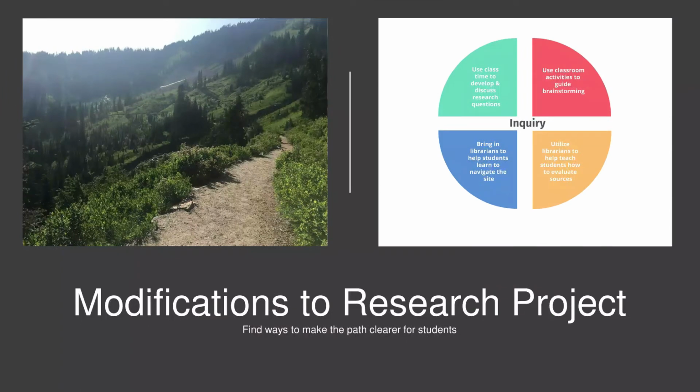Some modifications to the research project. We have to find a way to make the path clearer for students. So let's consider, if it's an inquiry-based project, what might we do? We could use some class time to develop and discuss research questions, and use some classroom activities to guide that brainstorming. We can bring in librarians and information specialists to help the students learn to navigate the library site and how to evaluate sources.